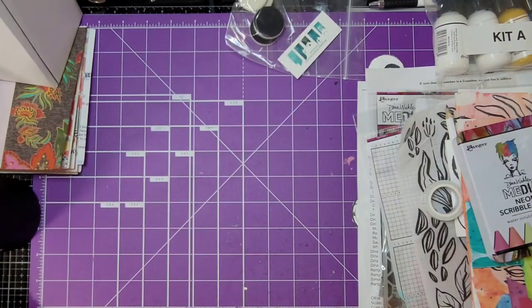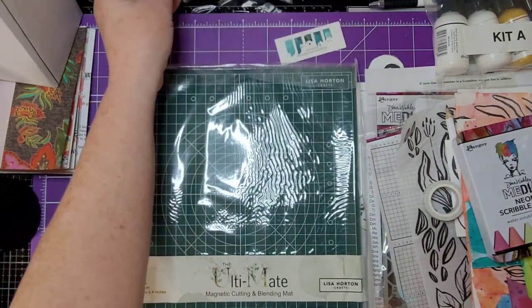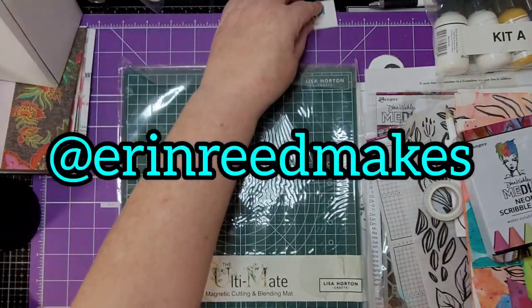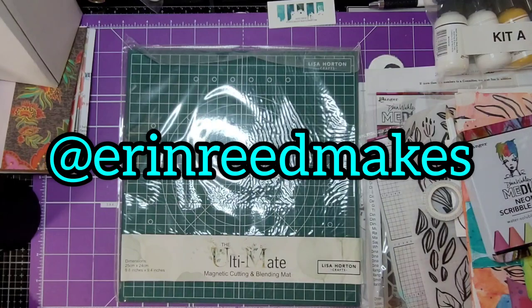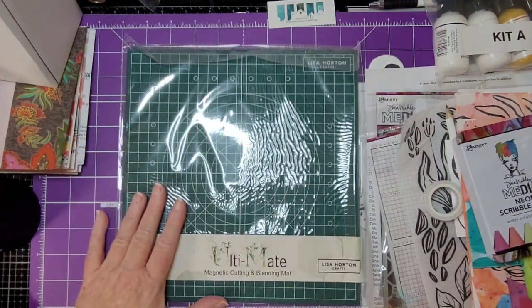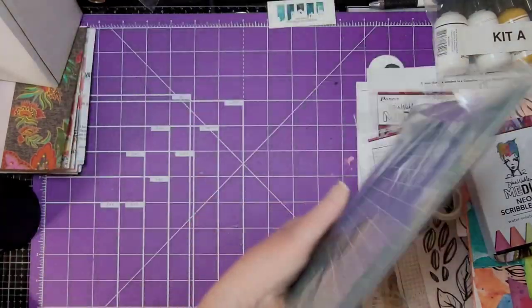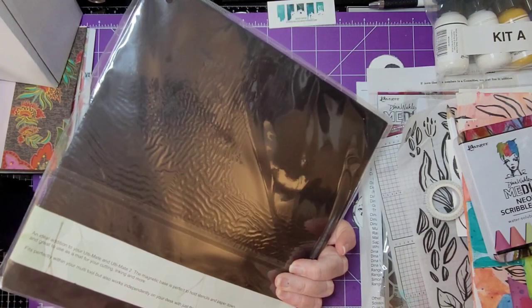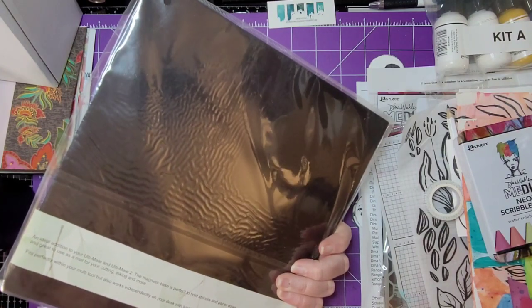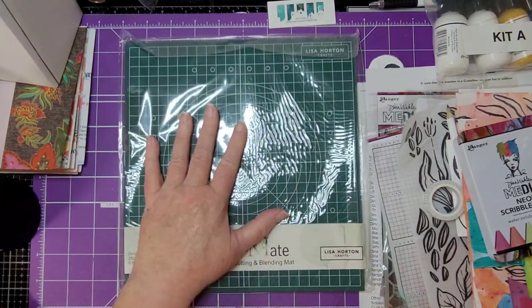So this was my bag of goodies. Like I said, you got to go check out Erin's video, because she's just a hoot. Let me tell you. Oh my gosh. She's a lovely lady. So this is the magnetic cutting and blending mat. This is something I believe that's new, and I do have her scoreboard coming, and it's a lot more than a scoreboard. Anyway, I have that and some other products coming from Lisa.